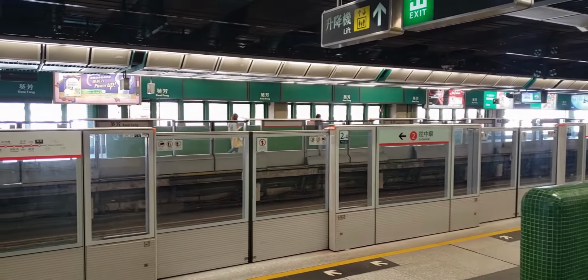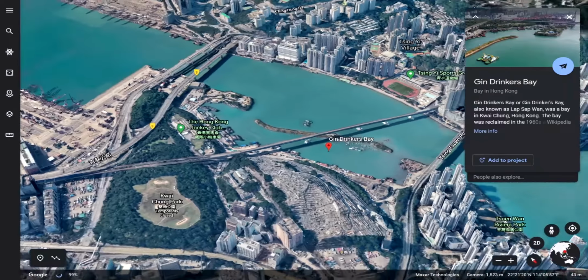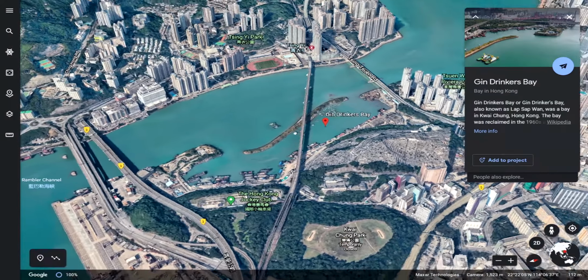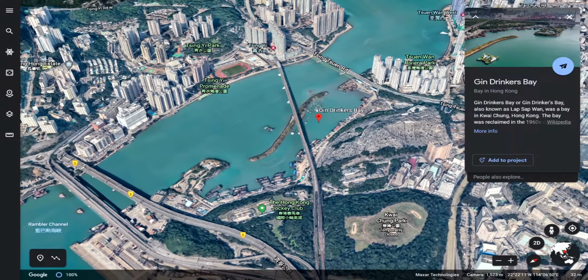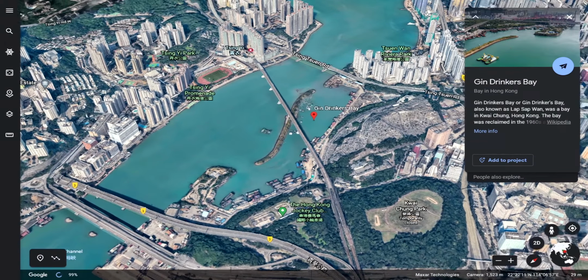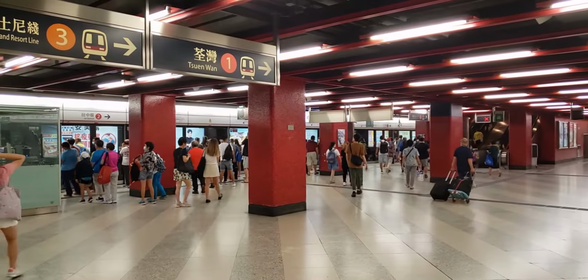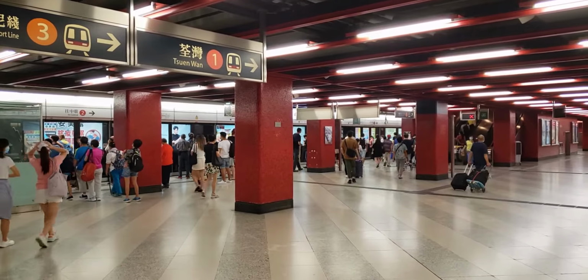Coincidentally, a landfill was in operation here next to the station until 1979, when it was closed. It was converted into Kwai Chung Park. However, the park itself remained closed because of a potential health hazard from the methane gas created by the former landfill. Next up is Lai King, an interchange station with the Tung Chung line.